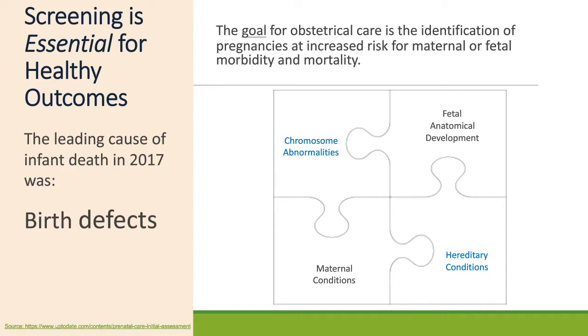So when we think about these types of things and you look at the crossword puzzle, some of that is related to chromosomal abnormalities, which we certainly do screen for. Some are related to fetal anatomical developmental defects. Some are related to maternal conditions. And of course, a large percentage of them are related to heritable conditions.